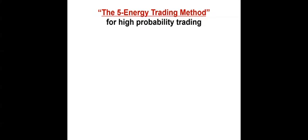Okay, so because nobody knows what the market's going to do, we have to put together a probability scenario. Here it is. My trading is literally a 5-step checklist, and it's in order, and here's the order. Step 1, we look for trend. What is the trend of the market, up or down? All right, pretty basic, pretty simple.